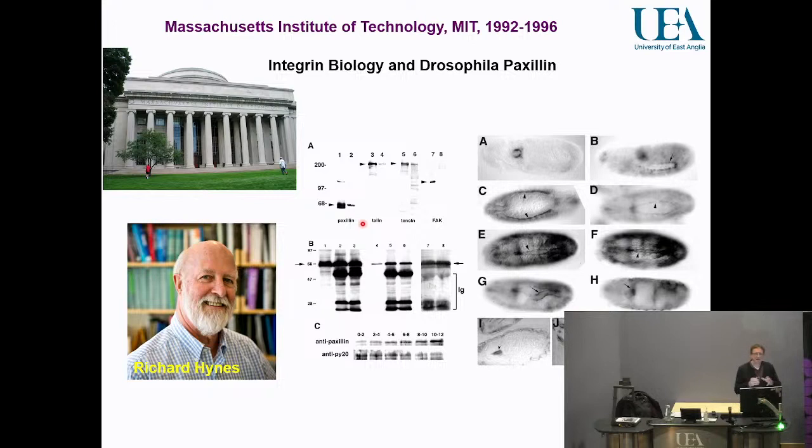There are a lot of these proteins, and they're lumped together as focal contact proteins. They're found in focal contacts where the integrins are found. And I characterized a number of these focal contact proteins in Drosophila. One of them in particular, Paxillin, I subsequently cloned. And this is just showing you an in situ pattern, showing where the messenger RNA for Paxillin is expressed in a developing Drosophila embryo.